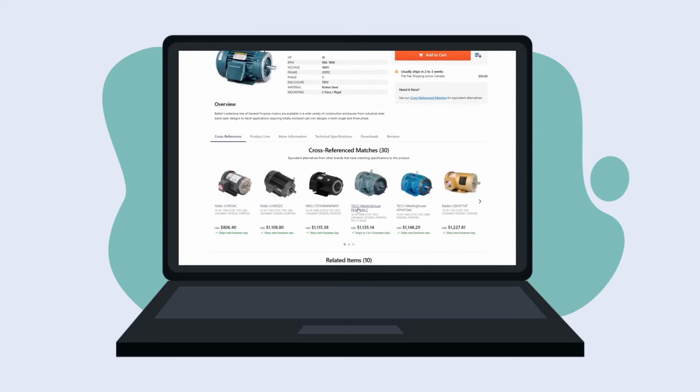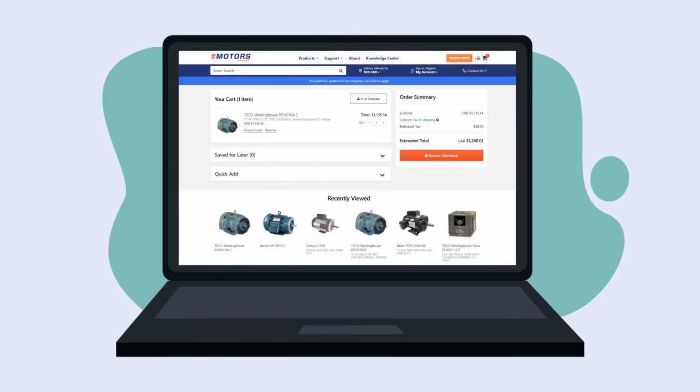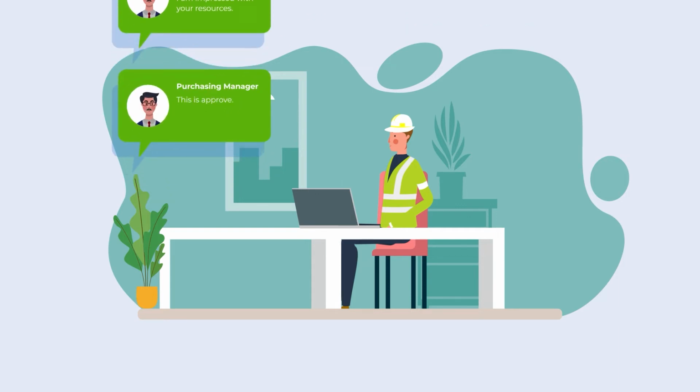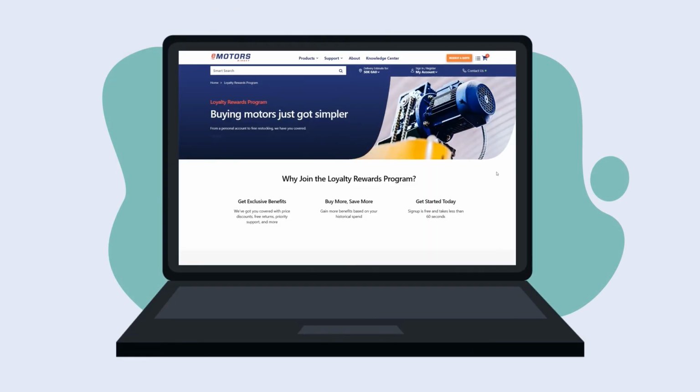From these options, Ian selects a more cost-effective motor with the shortest lead time and adds it to his cart. In the cart view, he clicks Print Estimate and sends it off to the purchasing manager and awaits his approval. The purchasing manager is impressed with Ian's quick thinking and loves the convenience of their new resource. He gives Ian the approval to order the motor and begins the process of making eMotors Direct an approved vendor for the municipality. Ian goes to check out online.